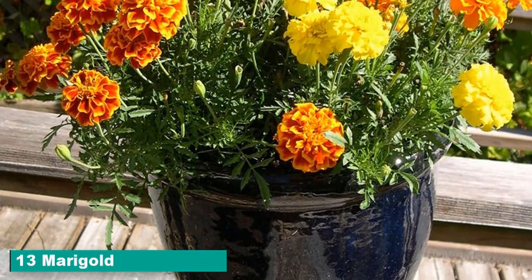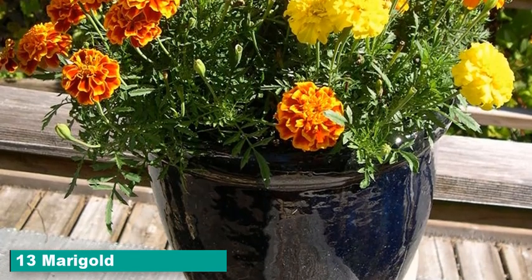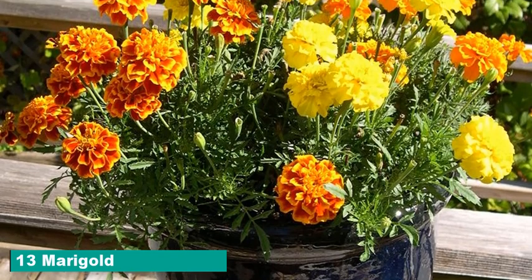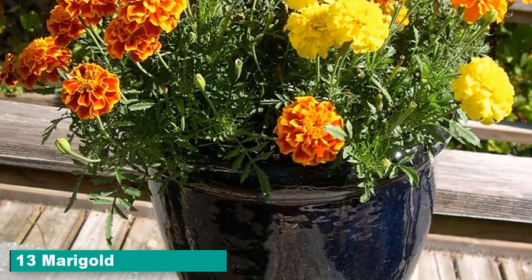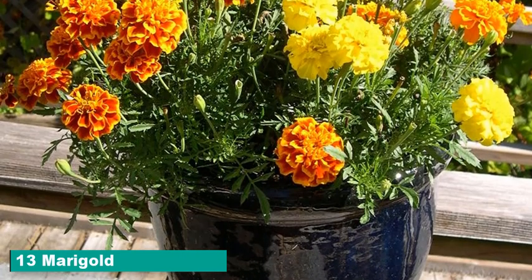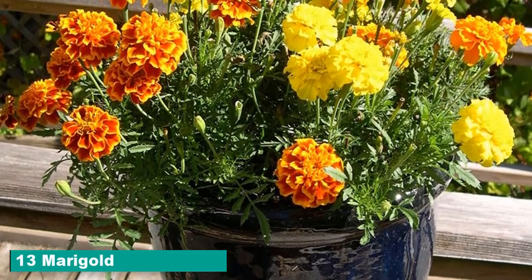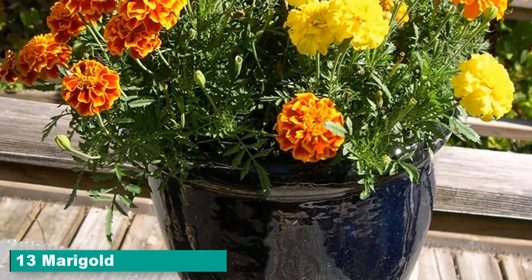13. Marigold. Afternoon sun plants. Marigolds love sun and heat. Keep them in a spot that receives full sun and they'll bloom heavily. With the choices available, you can grow marigold either as annual or perennial.